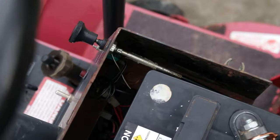It's pretty cool. I got this off eBay. This is the packaging that the crankcase gasket came in. It's a pretty cool crankcase gasket. It's like original, made in the USA, Briggs & Stratton stuff.